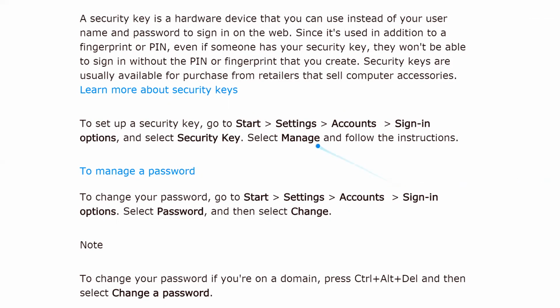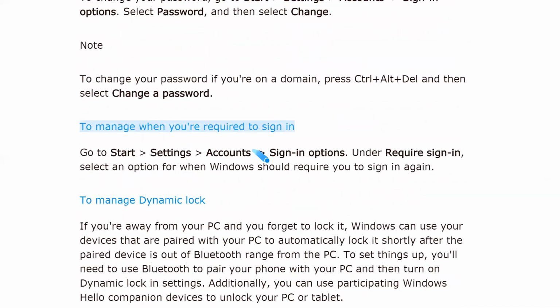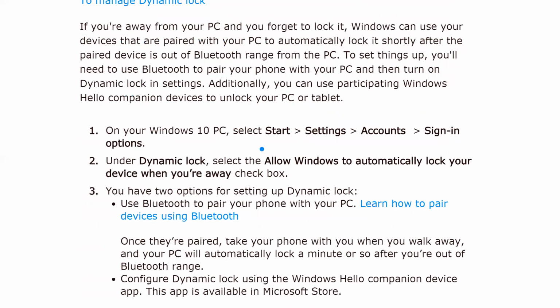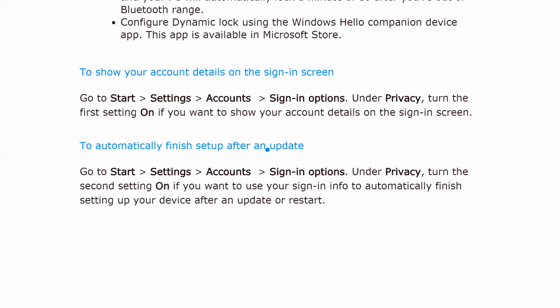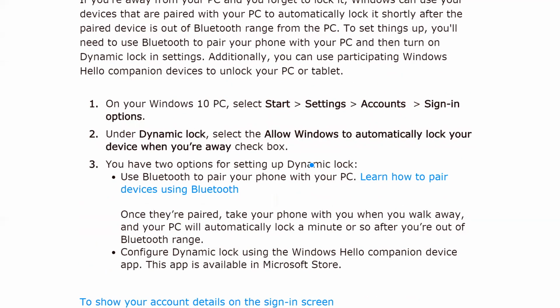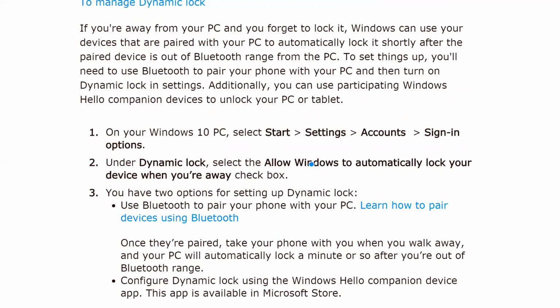To set up a security key, you go in and it tells you how to do it, and you manage a password and how to sign in, and to manage a dynamic lock. This article, I'm not just going to go through on how to do all of these things. They're in the article. And the one with the picture, what you do is you put a photograph up, and you use the same photograph each time, but you highlight certain spots in that photograph and make like a diagram. And if that diagram matches, you can get in. If not, you can't. I've never tried that.